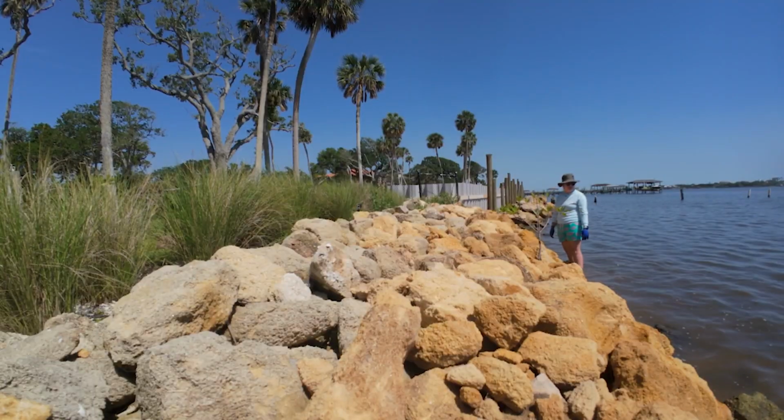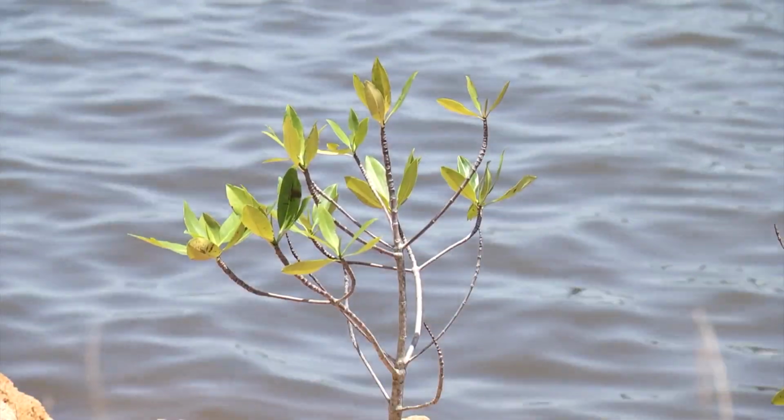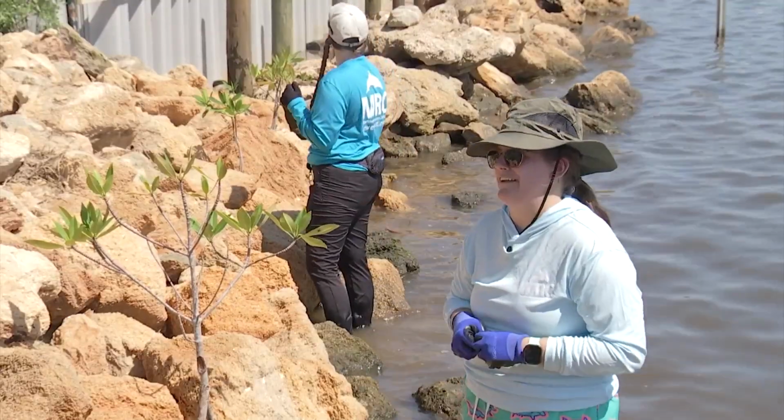I have a spot over here if you want. The solution? A forgotten natural defender. Mangroves. Mangroves are our natural hurricane protection. They are 90% effective against hurricanes.